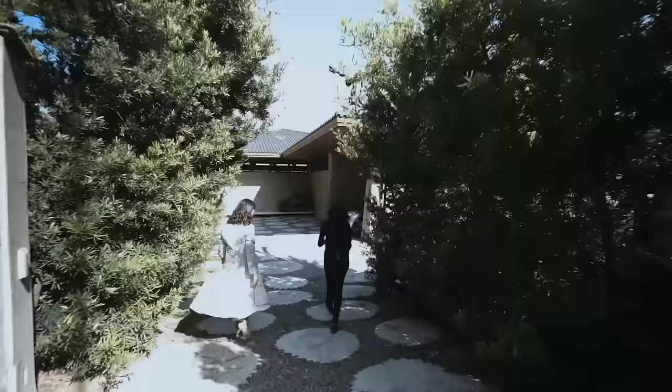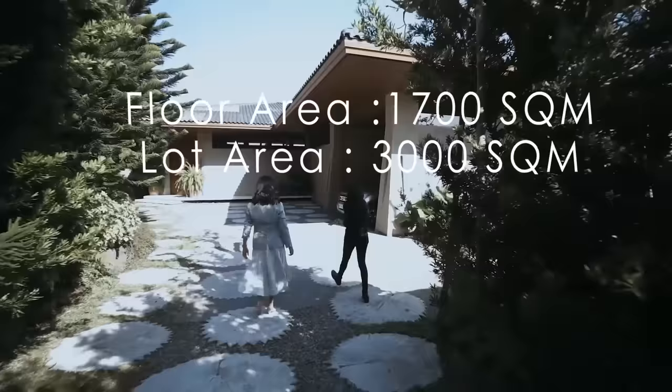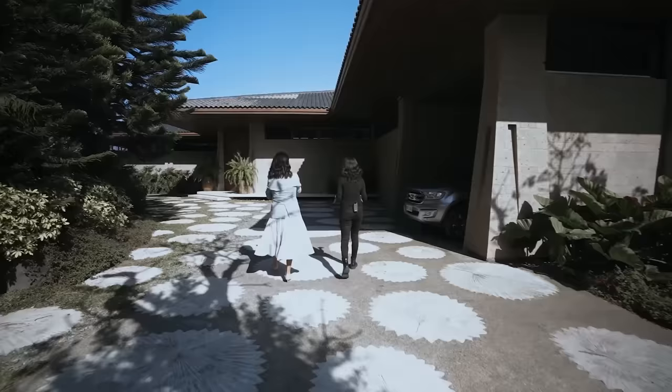This nice driveway. Oh, I love it. Okay, so I'm gonna spoil it for you. We have about 1,700 square meters of floor area and 3,000 square meters of lot area, so it's pretty spacious. So it looks like a bungalow from the entrance, right? But, oh, you'll see.